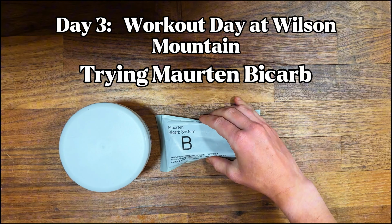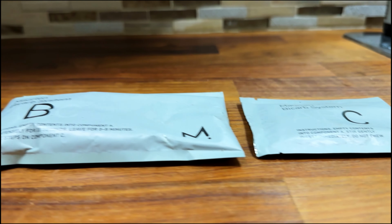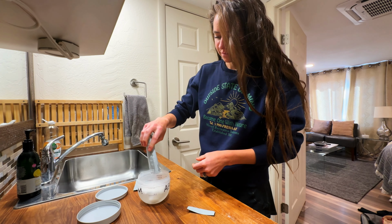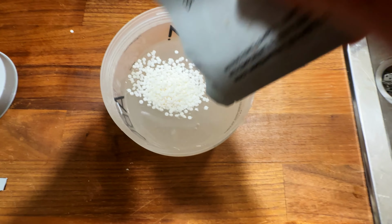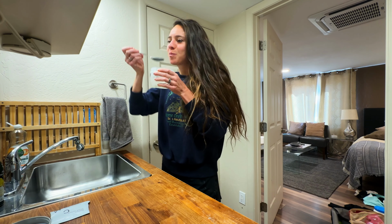The next morning, it was time for a workout. I decided to try out Maurten's Bicarb. This is a supplement used by endurance athletes to buffer lactic acid. In the past, athletes used to just chug down baking soda to get this effect, but thankfully we live in different times, and now Maurten's Bicarb system has made it a lot easier on the stomach to digest. I took this about 2 hours before the workout, so let's see if this stuff works.